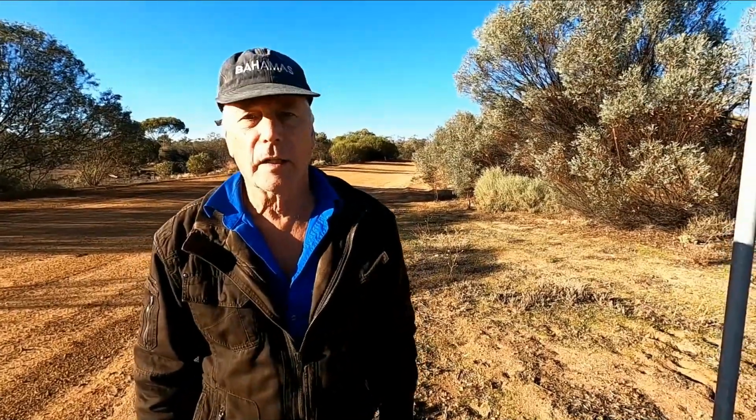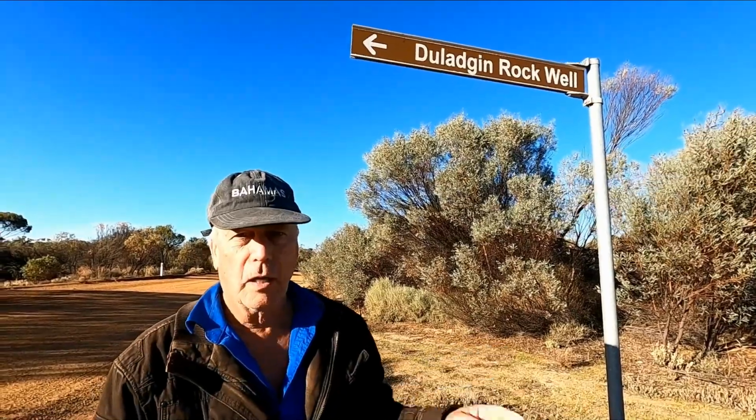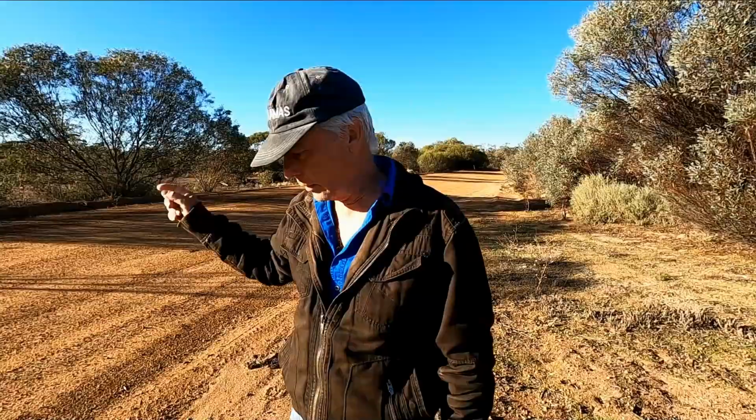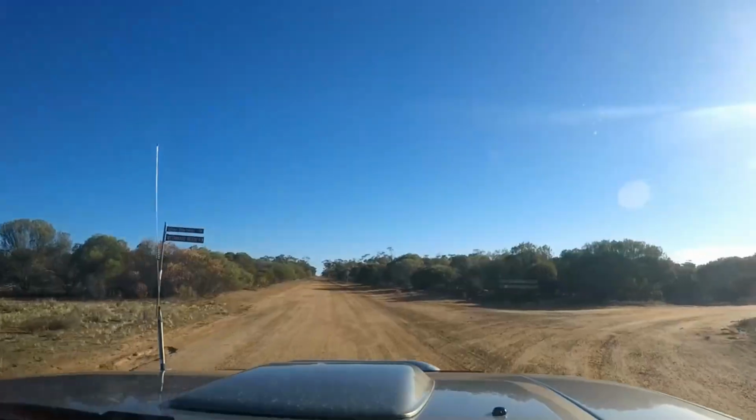We're 13 k's north of Yellowdine Roadhouse at Duladgin Nature Reserve at Duladgin Rock, and just over here is Duladgin Rock Well. Duladgin Rock well is not one of Hunt's wells. This one has different construction. It is timber lined, a bit like a mining shaft.